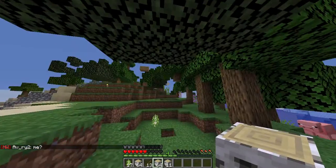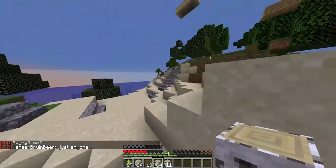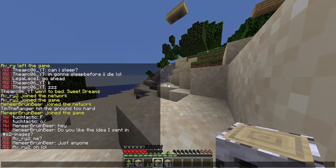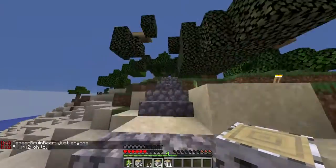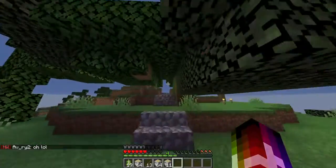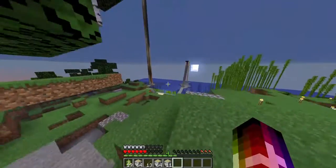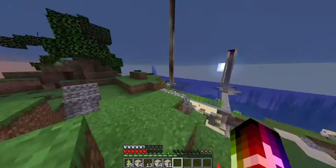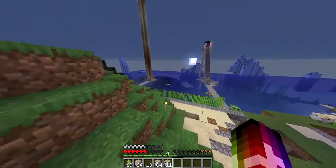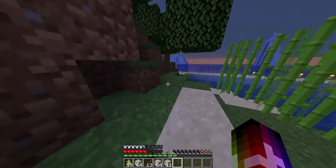Well, that was creepy music. Now I've got to walk back at this speed to my base. How exciting. May as well just say I'm walking back at this speed waiting for mobs to spawn.